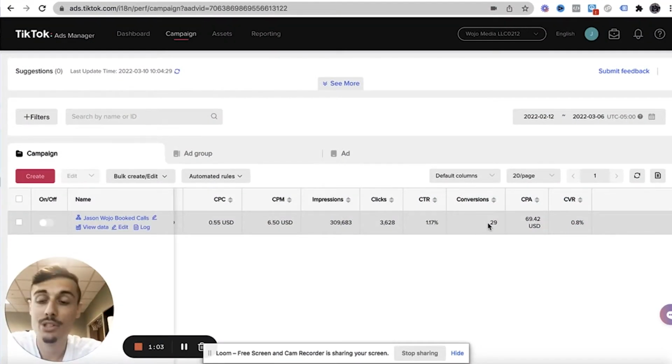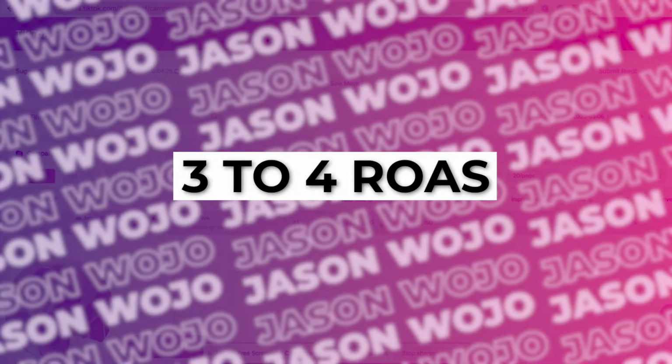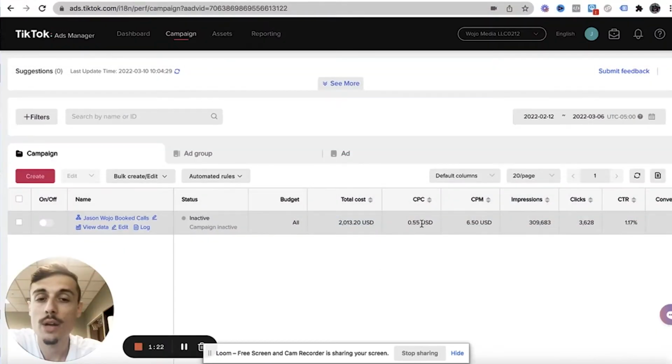So 29 booked calls, that means that if you're running an agency, you should be charging at least $2,000 a month for some of your higher ticket services, to the point where you've got to close 1 out of these 29 people, or you should be closing 3 to 5 out of these 29 people. Closing 3 to 5, you should be at a 3 to 4 ROAS of this amount. So it actually is very, very profitable, but it's got to be done the right way.